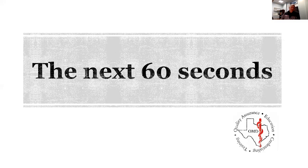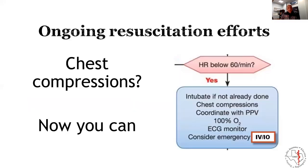So what about the next 60 seconds here? What do we got going on? After ensuring adequate ventilation is established, and remembering to secure that advanced airway and initiating positive pressure ventilation, we can now think about chest compressions. So if the heart rate remains below 60 after we've done all this work with the airway, then it's time to begin compressing the chest.